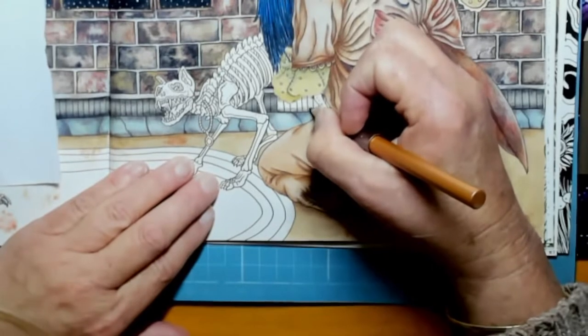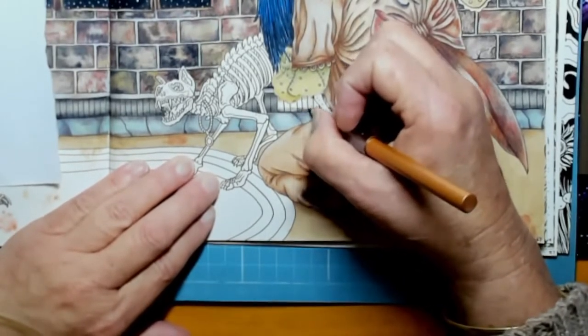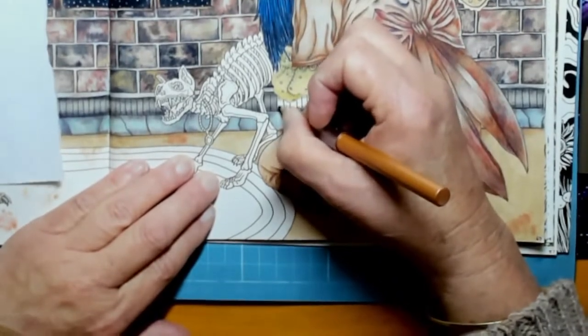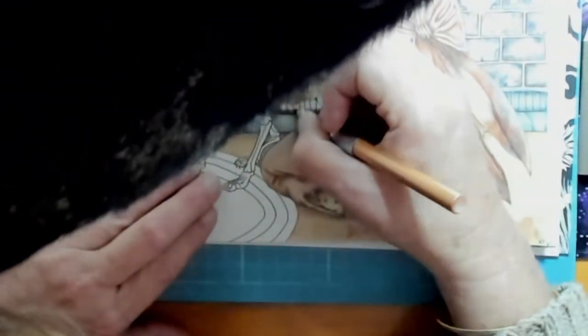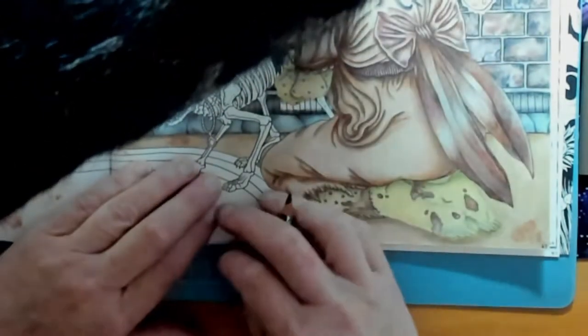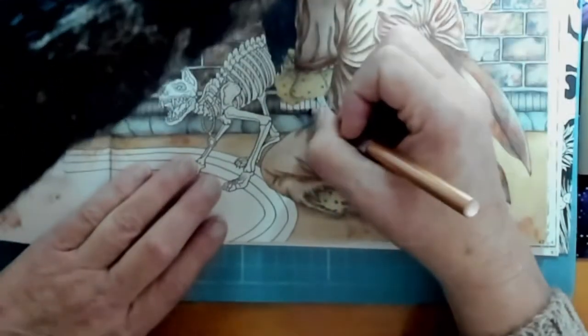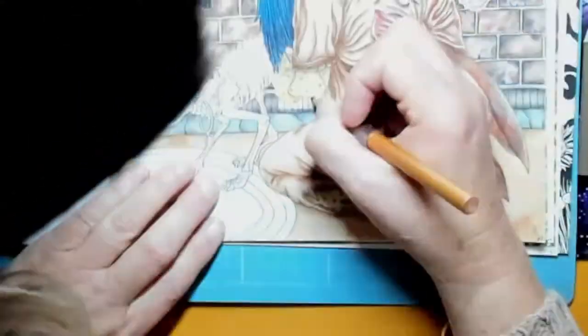Here comes the munchkin again. Hello, sweetheart. Well done. What are you doing, horror? Can't see. Smoocher.